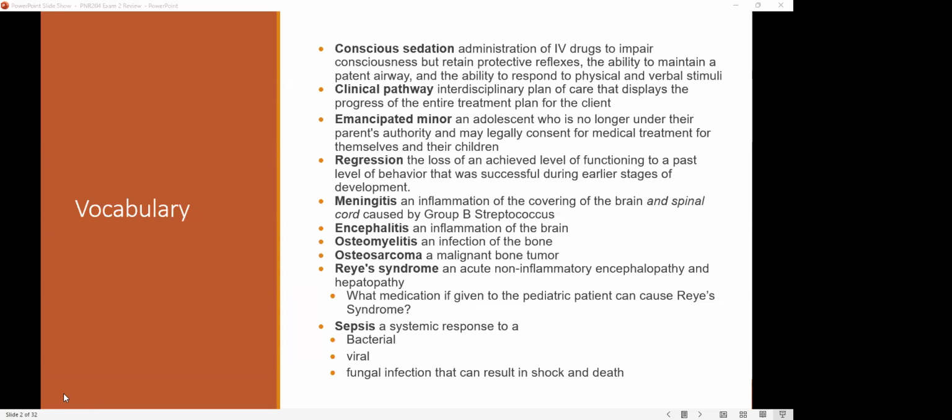Reye syndrome is when we give aspirin to a child and they react to it, and it's called Reye syndrome. It's an acute non-inflammatory encephalopathy and hepatopathy. It's the liver and the head that get all inflamed from it. They get very sick. So one of the things with aspirin is we never give it to a child. There's only one diagnosis that you'll hear me say otherwise, and that's the cardiac week, which is, I believe, the week of the exam next week. So no aspirin.